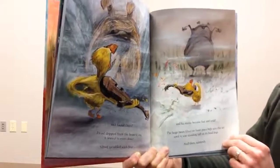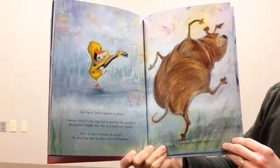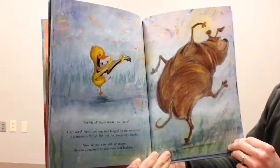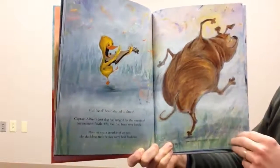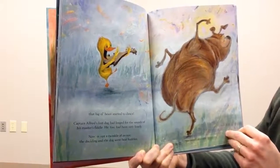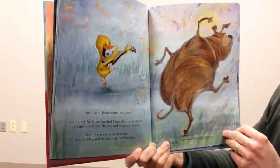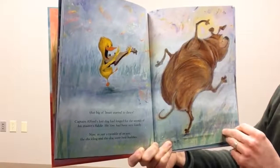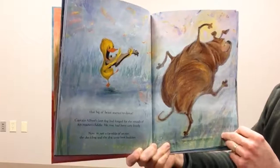And then suddenly, well, that big old beast started to dance. What was the beast? Yes, it's Captain Alfred's dog. Captain Alfred's lost dog had longed for the sounds of his master's fiddle. He, too, had been very lonely. Now, in just a twinkle of an eye, the duckling and the dog were best buddies.